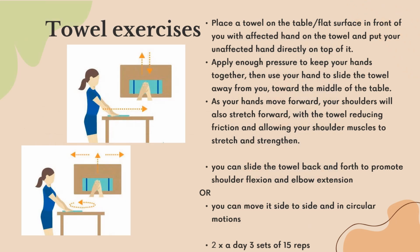Towel exercises are used frequently as a therapeutic exercise in occupational therapy. For these exercises, place a towel on a table or flat surface in front of you with your affected hand on the towel, then place your unaffected hand directly on top of it. Apply enough pressure to keep your hands together, then use your hand to slide the towel away from you towards the middle of the table.